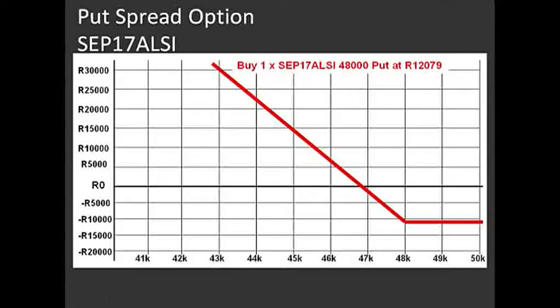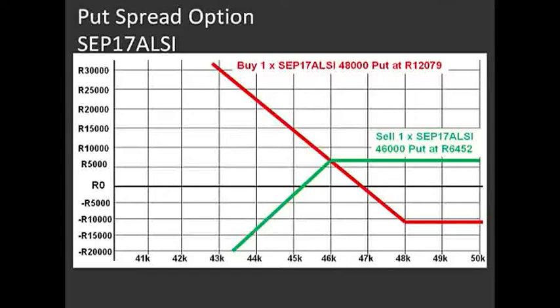Now the market's not going to go to zero. Nobody's that bearish. So what I can do in an effort to try and mitigate some of that cost, the 12,000 Rand that it's cost me, is I can sell away some of that downside participation where I don't feel I'm going to need to be involved. So what I've done then is I've gone short another 2 legs of 2 additional put options at lower strike levels. So I've sold one put with a strike of 46,000. I've sold that short at a price of 6,452 Rand.